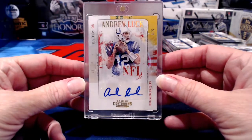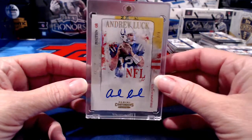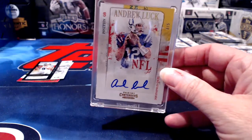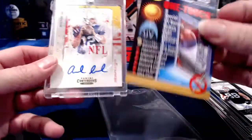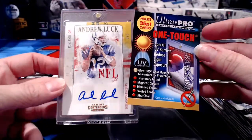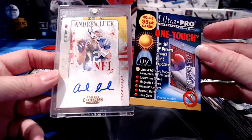So there is your Andrew Luck, and you're asking, does it look solid? Here's what it's going in. It's in this Ultra Pro 35-point one-touch, UV, etc.